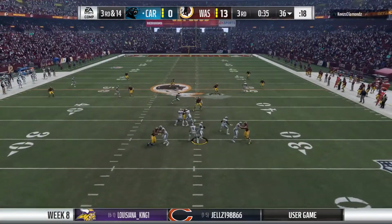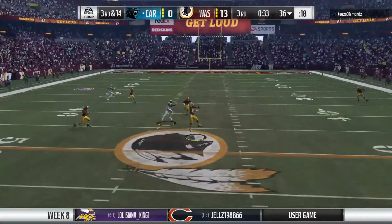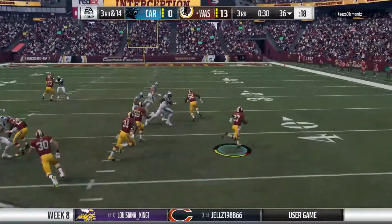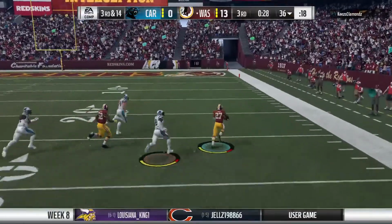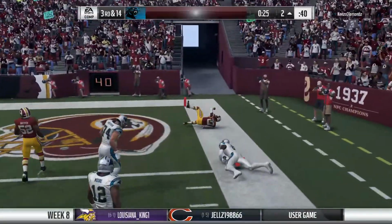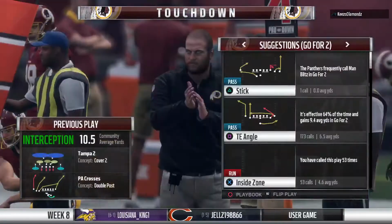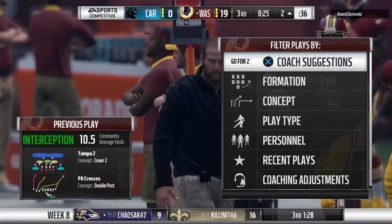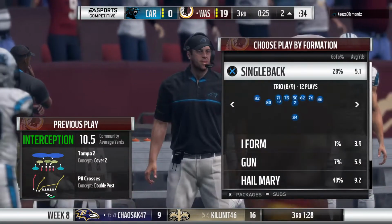On play action, they'll throw. He rifles one that's intercepted. Picked off at the 48. And now off to the races down the right side, and he will bring this one back. It's a pick-6 for a Redskins touchdown.